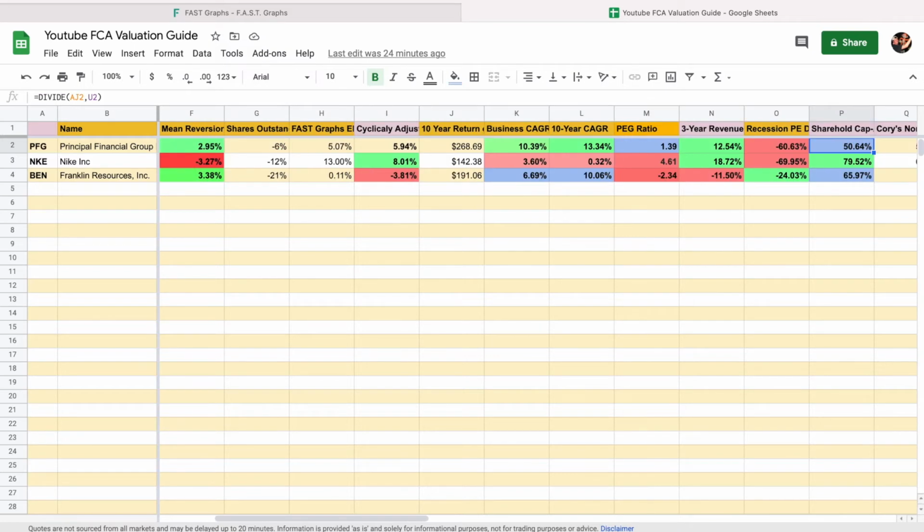And then the last factor is just something I like to keep an eye on. This is the shareholder capital allocation. All it is is how much of earnings the company is returning to shareholders, either in buybacks or in dividends. And about half right now is what Principal is returning to shareholders.